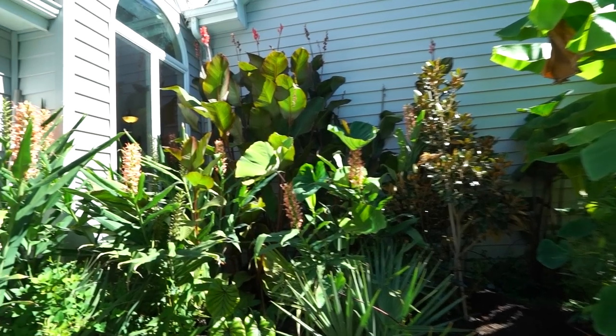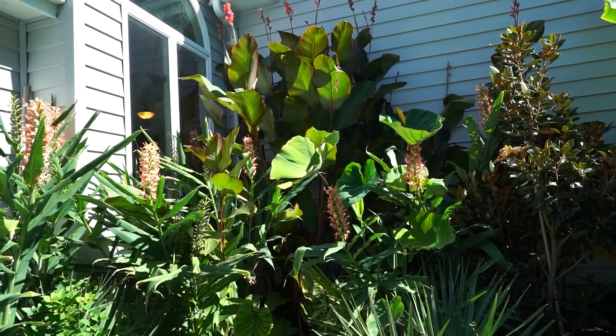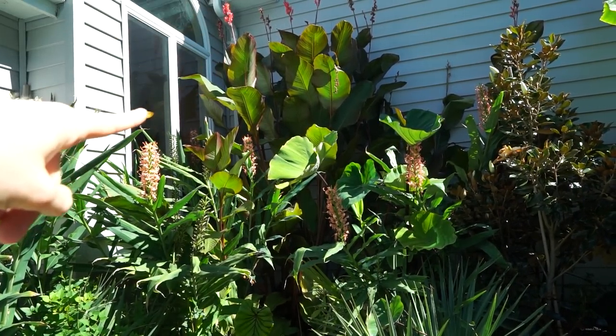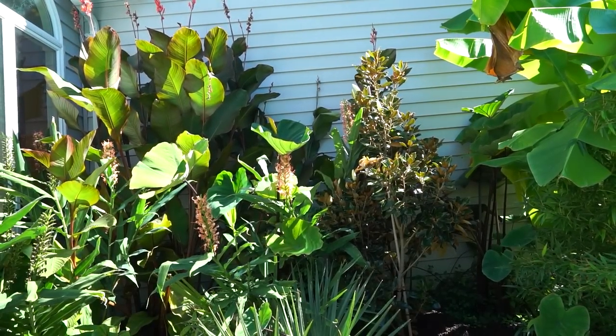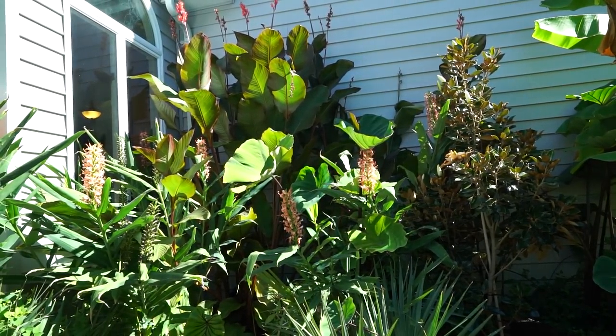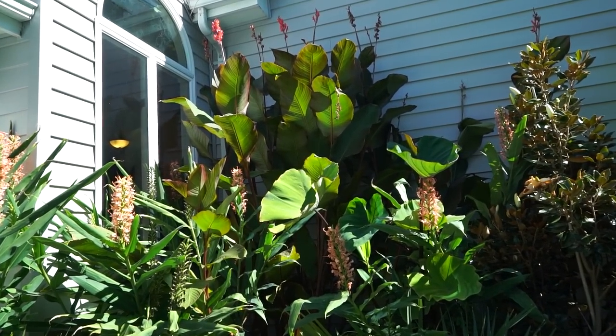I love the cannas back here. I like the color contrast, and I really like the way the dark foliage on the outer edge of those leaves plays with the darker foliage, with the brown undersides of the magnolia. You have the darker stems and the bikini teenies. I think there's a nice color pairing here, but they are a bit much.